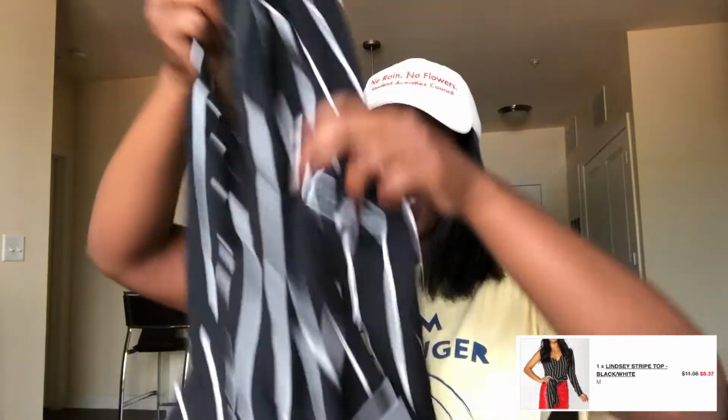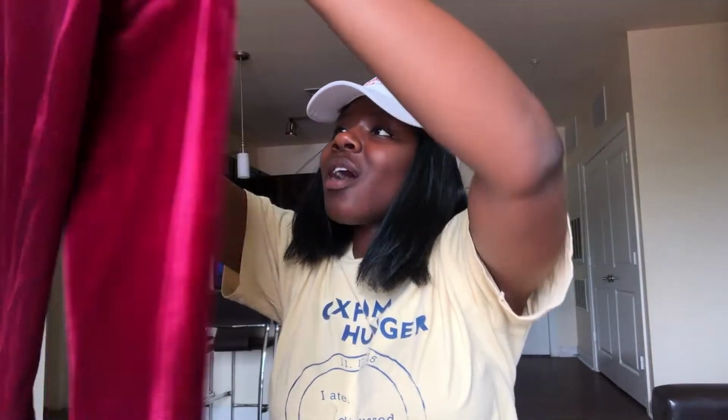The extra material at the bottom, so you can go ahead and tie it up, make a cute little design, and make every outfit unique. So I feel like that's really nice. You can dress this up as business attire or just something chill going out. The only thing is, it has a shoulder pad right here, so I'm not really sure how I feel about that. But bam! Oh, snap!